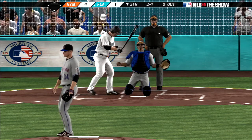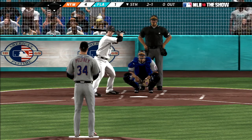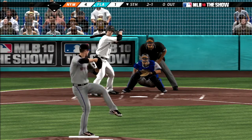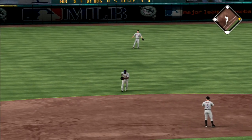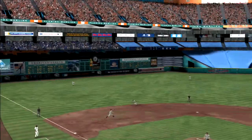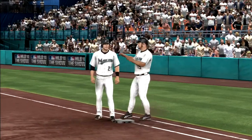And I can guarantee these guys would love to get a little spark here from the bottom of the order. Swing, hot shot to the left side. And that's in there, base hit. And this is what he has to do more of. If that pitch is away, take it to the other field. He's been pulling a lot of balls this year, and his average has suffered because of it.